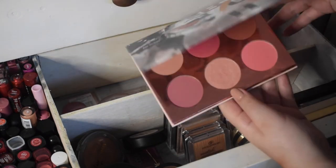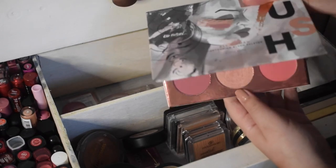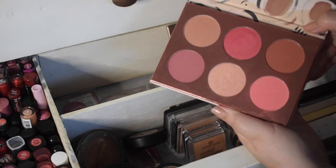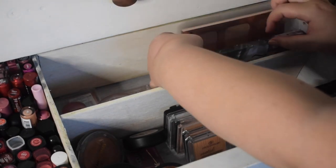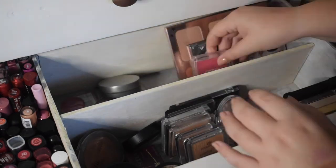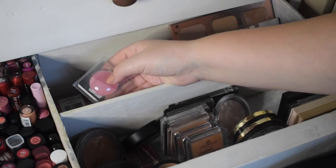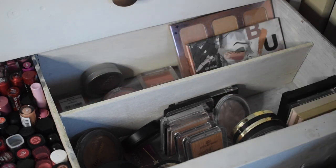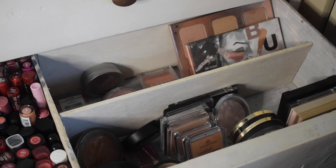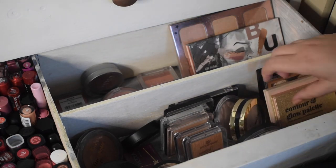I just forgot, this is actually a blush palette. It says contouring blush palette, but I can't contour with any of those things. So I'll put that over here. I should actually just get a normal magnetic palette to put these sample tester things that I got. But I can't get that now, so we'll just have to make do.